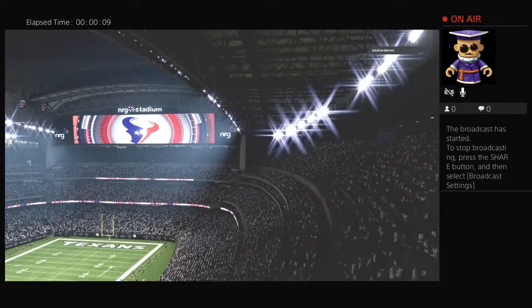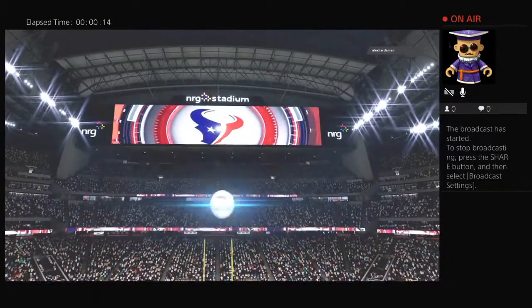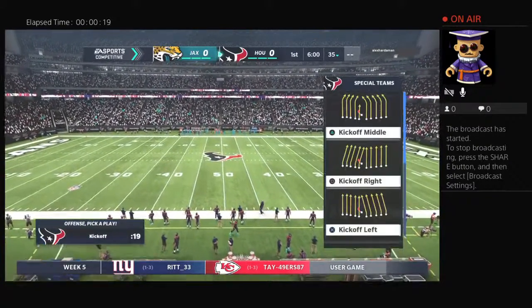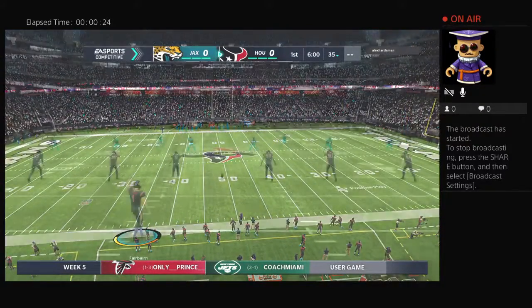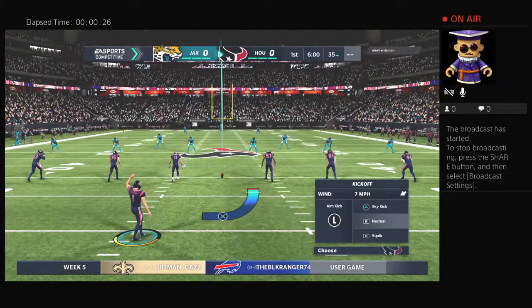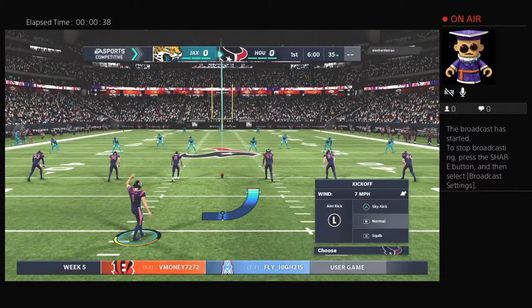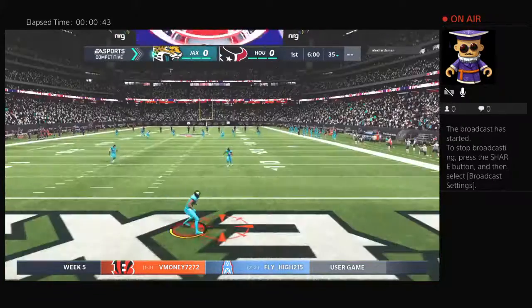EA Sports coverage of the National Football League is on the air. The scene a few moments ago, here it is. It's unlike any other in sport as both teams made their way out of the tunnel. These folks are fired up as their guys are ready to do battle between the Jacksonville Jaguars and the Houston Texans. We are underway from NRG Stadium in Houston.